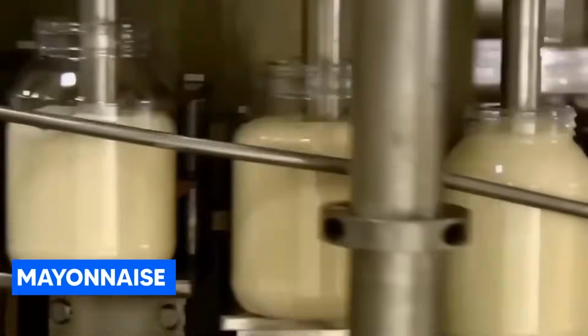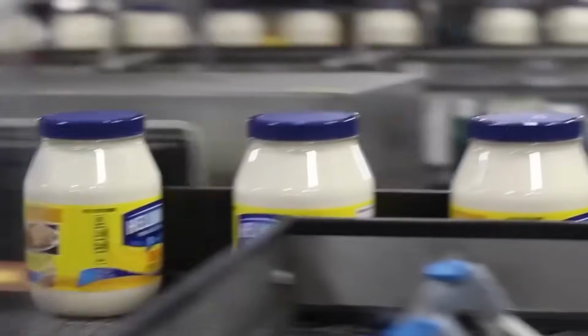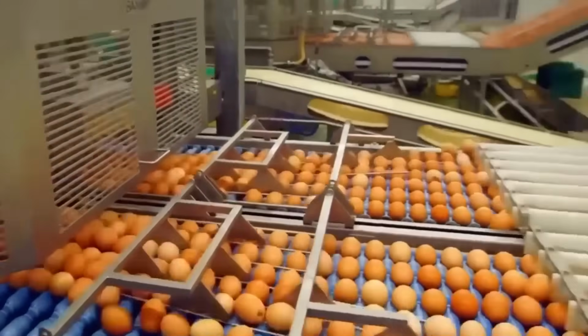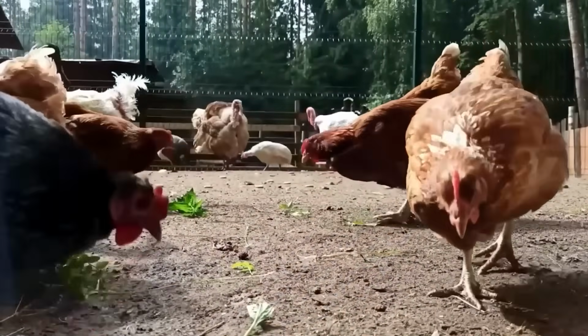The creation of mayonnaise in a factory is an intricate process that combines the precision of science with the artistry of culinary expertise. At its essence, mayonnaise is an emulsion, a delicate blend of oil, water, and egg yolks, stabilized by natural emulsifiers such as lecithin. This journey from raw ingredients to jarred condiment involves numerous steps, each meticulously controlled to ensure consistency, flavor, and safety.